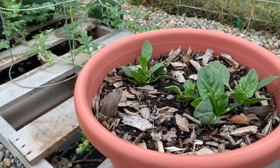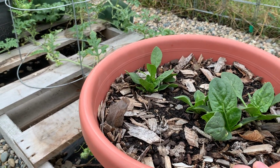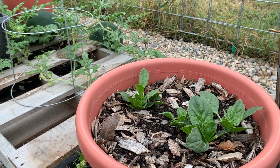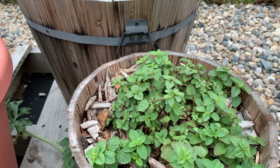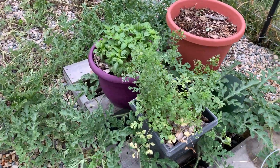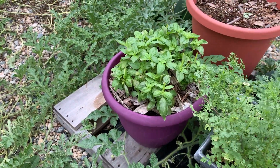My only surviving spinach is in this pot, and a bunch of them didn't survive. Otherwise, insects got all of the other places I planted it. So that's interesting. I still have some oregano going. And then in these pots, I still have cilantro, you can see that's going to seed, and basil.